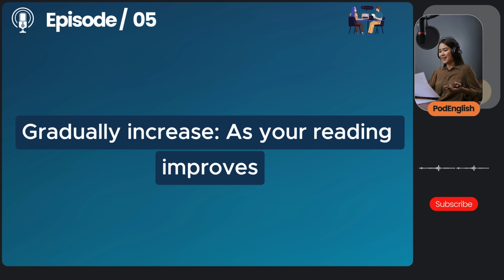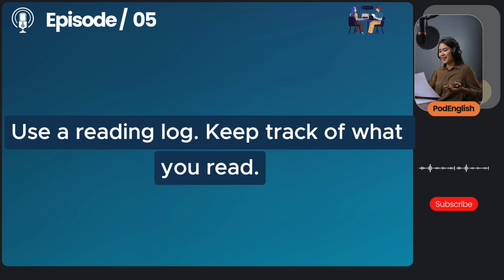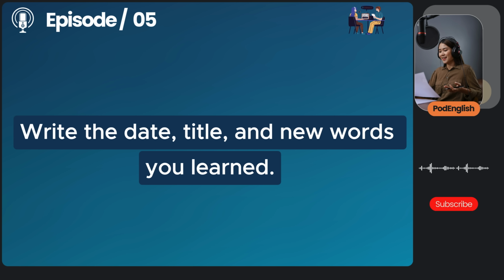Gradually increase. As your reading improves, challenge yourself to read a full chapter or a longer article in one sitting. Use a reading log. Keep track of what you read. Write the date, title, and new words you learned.